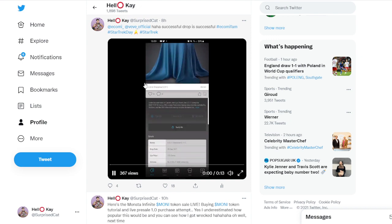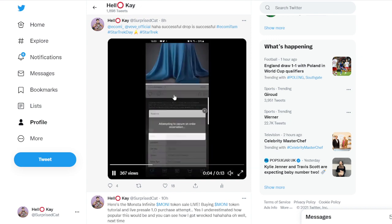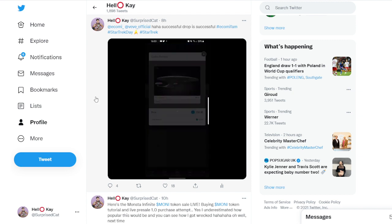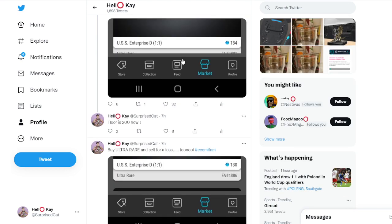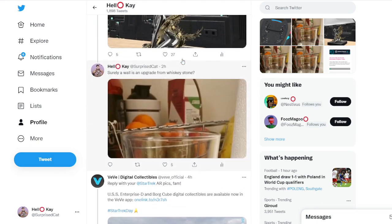So we had the Star Trek drop today, and you guys can see that I managed to grab the ultra rare using the rapid buy technique where you line up the error message with the buy now. So that's pretty cool.